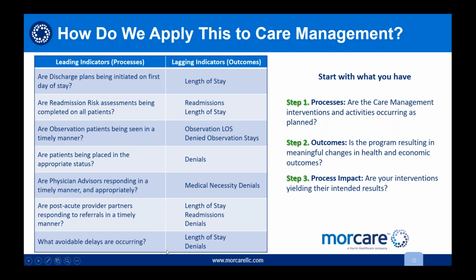And then, what avoidable delays are occurring? Sometimes it's really hard day to day, when you're fighting the fires and you're in the weeds, to realize that a particular delay is occurring over and over again that is impacting your length of stay or could be leading to denials. And it's through tracking that information and then stopping and looking back and seeing, oh my goodness, look at how often we are seeing this occur. What if we could take this barrier out of our processes?